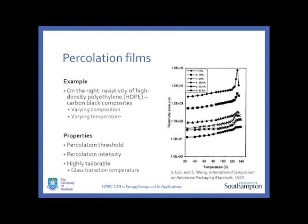So an example of this being used is on the right, I left the reference at the bottom there again, in high density polyethylene with carbon black composites. So you can see as you vary the composition, as you increase carbon black, you're decreasing that peak in resistivity that you're getting. This is known as the percolation intensity. It's broadly the ratio between the room temperature resistivity and then the elevated temperature resistivity. So what you want is to get as close as possible to the percolation threshold, where you'll maximize the percolation intensity, which will maximize your PTCR effect and allow greater resistivity changes to occur.